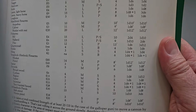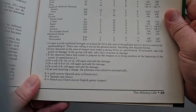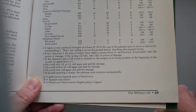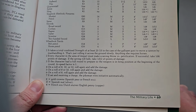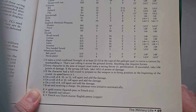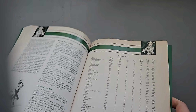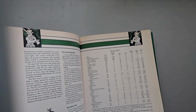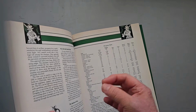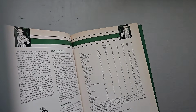Now you see there are all these little footnotes here. For the musket, as an example, it's 1d12 on damage. However, on a roll of 8, 10, or 12, you roll again and add to the damage. For the arquebus, on a roll of 8 or 10 on 1d10, you roll again and add the damage. And for the caliver, which is 1d8 damage, on an 8 you roll again and add the damage. So it's sort of like the exploding damage die from Savage Worlds, but the way they deal with it here is that weapons that deal more damage naturally have a wider range of opportunity to explode. So the musket is going to explode on 3 out of 12 options.